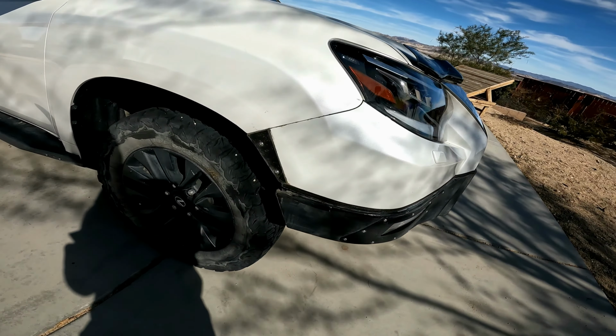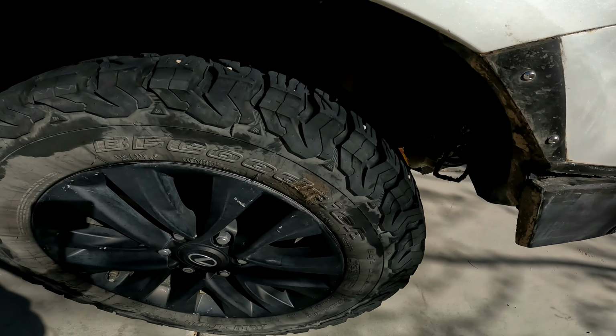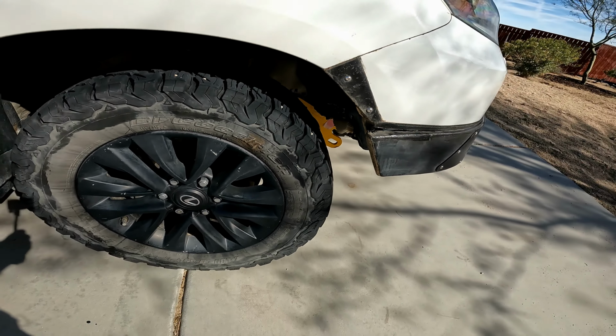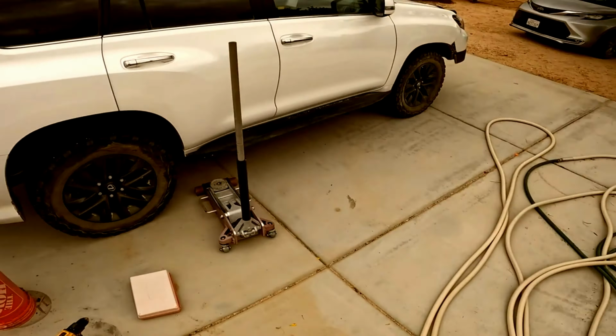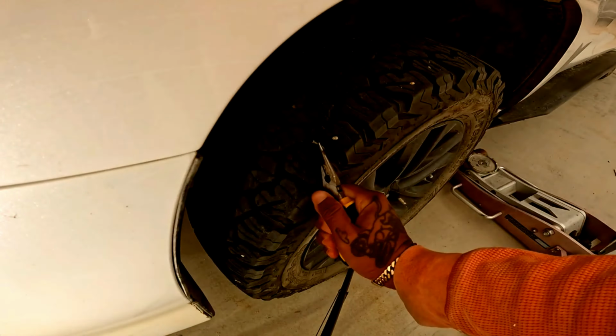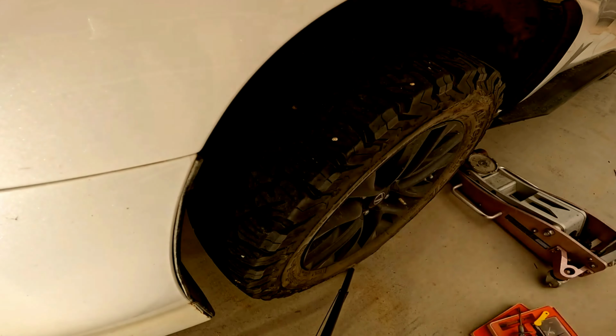If you look closely here, these sidewalls have taken a beating. I'll say off the bat, we've already gotten 5 nail punctures, and that is just what it is out here. Nothing rusts in the desert, including nails. Even if they're not galvanized, they last forever. When it rains, they come up, they poke the tires.